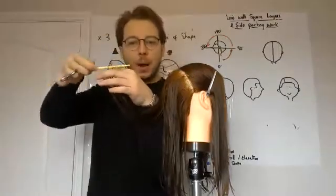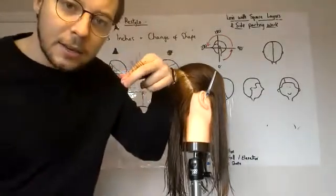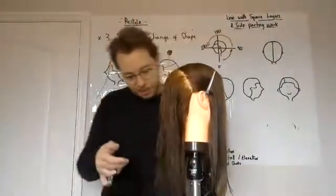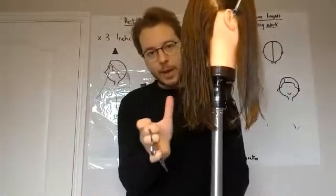So that is where the weight is hiding in my haircut. You see it against, yeah, perfect. So that's where my weight is hiding. And that corner is this big band of weight just in here, okay?